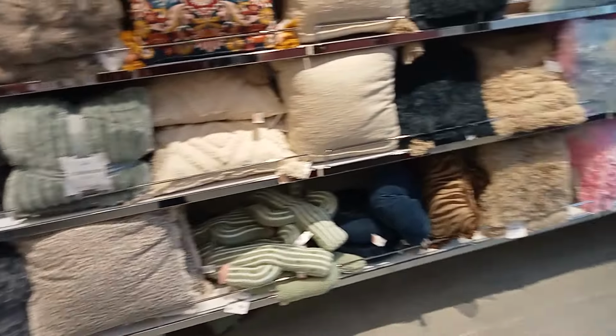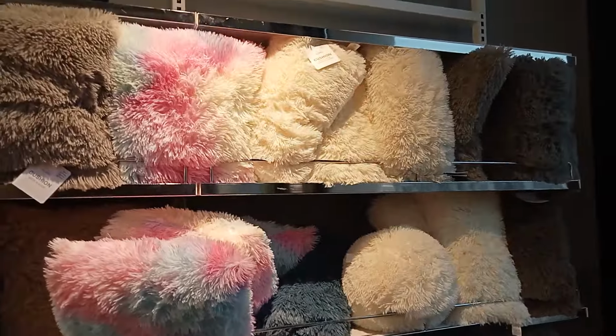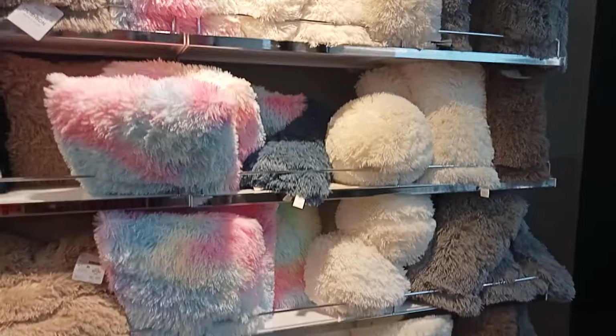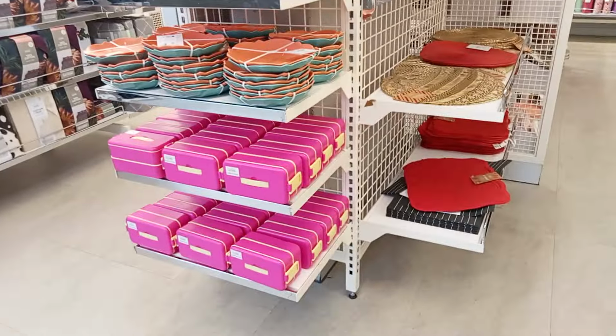So before the video goes off, let's try to show Primark jackets. Primark have new collections and jackets. So beautiful. They have a lot of Primark home things which are so gorgeous and beautiful.